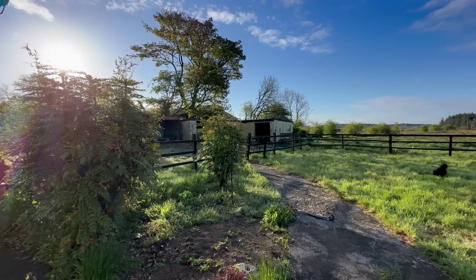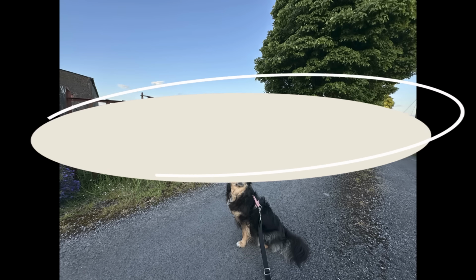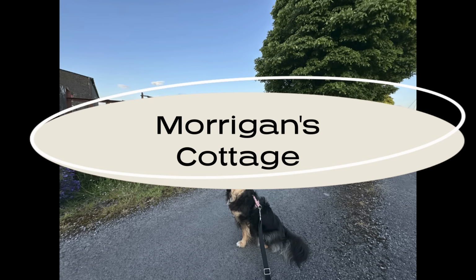And in the future, hopefully we'll have some donkeys, some more dogs and chickens and hens and pigs. You name it, we hope to have it. But I hope you enjoy Morrigan's Cottage and that you follow along the journey.